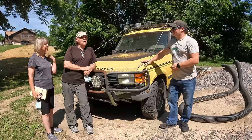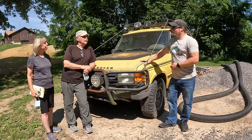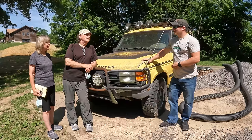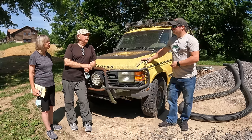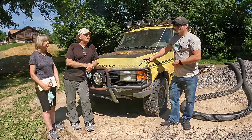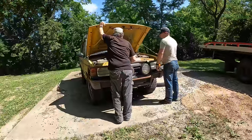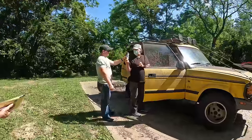The Rover Club in St. Louis is predominantly a Discovery or a Defender club, and so it got little enough attention. However, the one thing they did make clear is nobody had ever seen an XD before. They're pretty rare. It's got dual batteries. Yes, it has a dual battery setup on it. Is there a switch somewhere? Yeah, inside. It's the battery isolator kit.